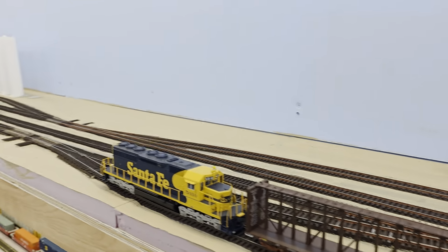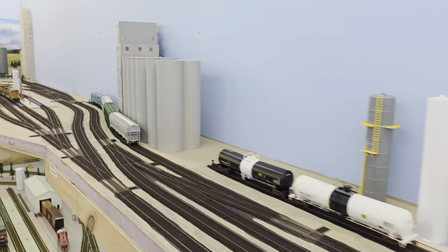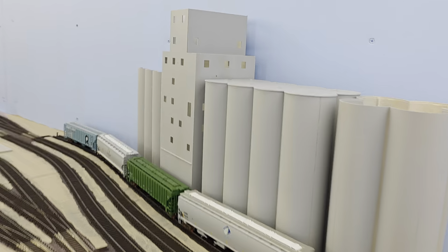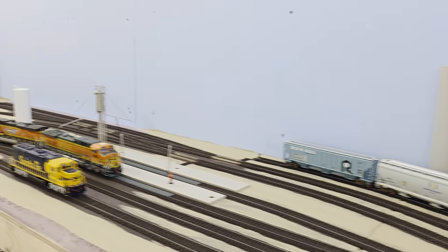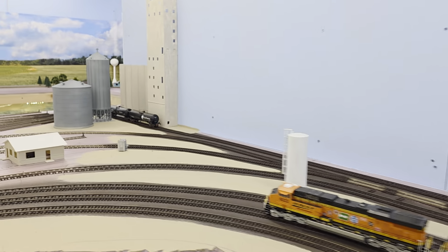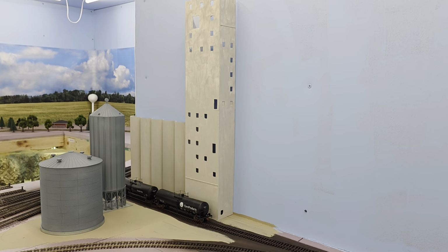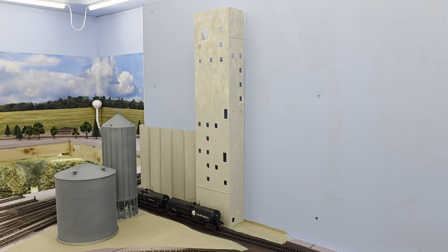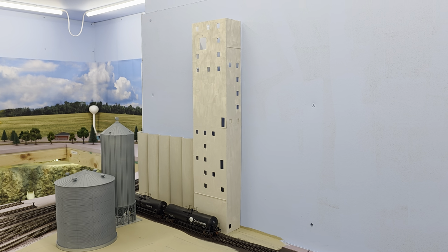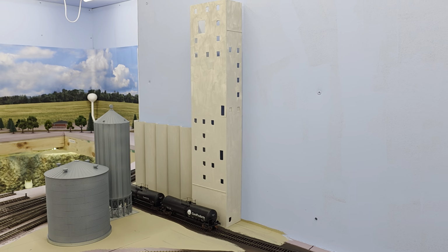Now, a week or two ago, I talked about doing Walther's glass inserts for their grain elevators, and you can see all the holes here for glass. Something about doing that video or talking about that process of painting those windows and trying to weather this elevator here just kind of turned me off of working on grain elevators. I don't know what it was, but I was kind of disappointed by the results of this. I don't like the look of that at all.